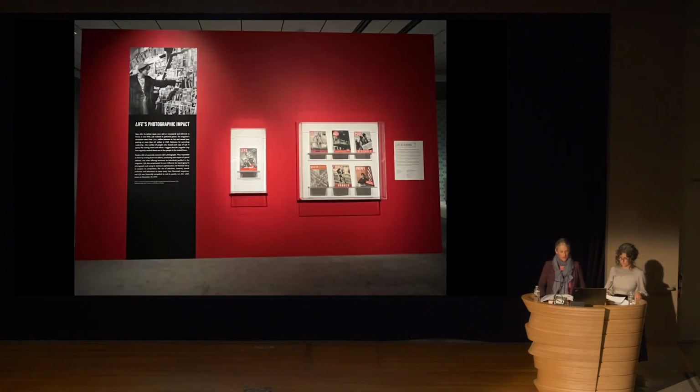So we'll now move in, and that was a great segue, into this question of Life's photographic impact. When Life's very first issue came out, it became an immediate success. The first issue sold out. It was incredibly popular. On this wall that you see here in the center, we have a 10-year anniversary issue where Life is doing a great job of celebrating their own success.